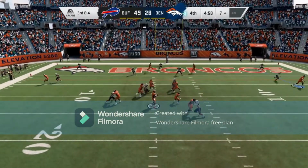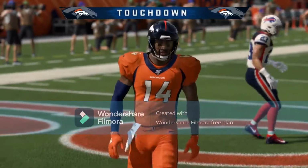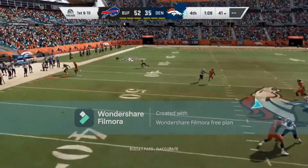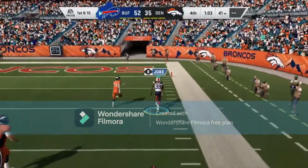Now Flacco. And this is caught by Sutton. Touchdown, Broncos. Play action, Flacco. And his pass is intercepted for the fourth time today. Picked off at the 47.